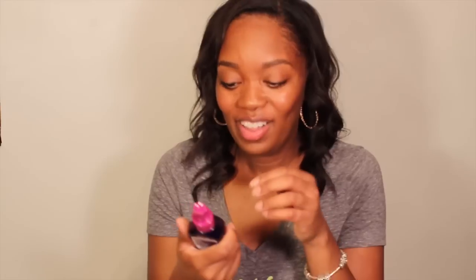So I try not to use it all the time because it makes her hair really weighed down, because she only got a little bit of hair. But I think when her hair gets thicker, it won't weigh it down so much.